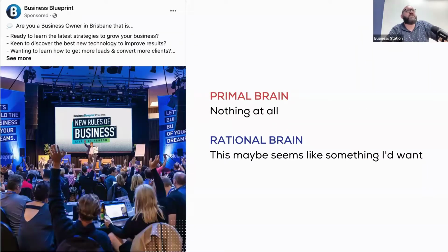One that's not so good is this one from Business Blueprint. The primal brain really sees nothing at all except a lot of blue and a lot of people with their hands up and a guy on stage. It seems very cultish, to be honest. My primal brain actually tells me to avoid at all costs because it looks like a network marketing cult. But my rational brain may say, actually, this maybe seems like something I'd want, but I'm so turned off by it. Like I've gone straight into disgust.